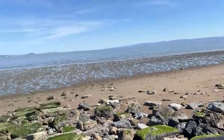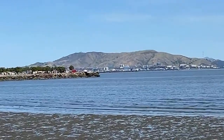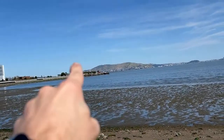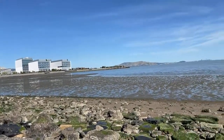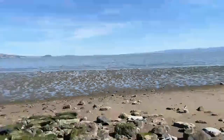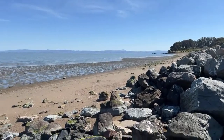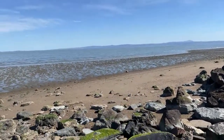Hey, Loki, I'm right under SFO. There's SFO. Well, it's actually right on the other side of that little peninsula thing sticking out here. But I'm out at Coyote Point Beach. Tide's coming in right now. We can see the waves coming in. But we're about 30 minutes out past low tide. So as soon as those waves start to get up to here, I gotta be out of here.